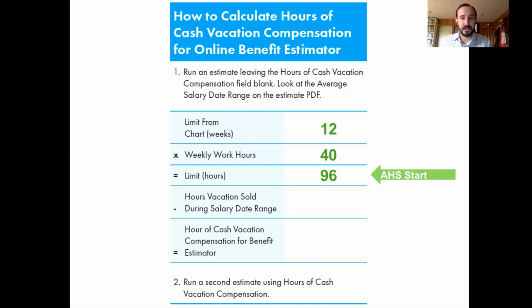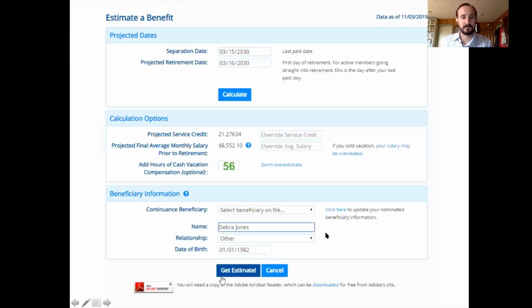So now that you know what the date range is going to be, and you think, okay, I did sell a week of vacation during that date range. Okay, so put that in here. And you're simply subtracting that out of this number, what your limit is, and then this is the number you put in the blank right here. So what I'm helping you do there is not overestimate. If you click on this link when you're in the benefit estimator, it will give you a description that's similar to that, but that's how you do that with the worksheet. That's how you avoid overestimating. If you've never sold vacation, all you simply need to do is put your limit in hours in here if you want to see what that limit would give you for the cash out. Okay.